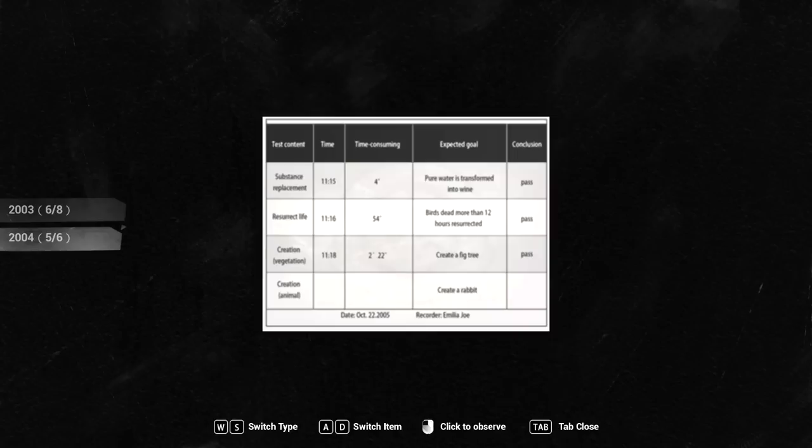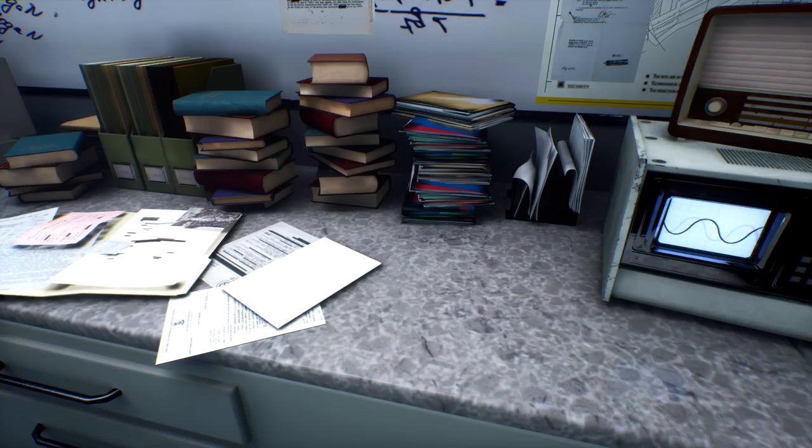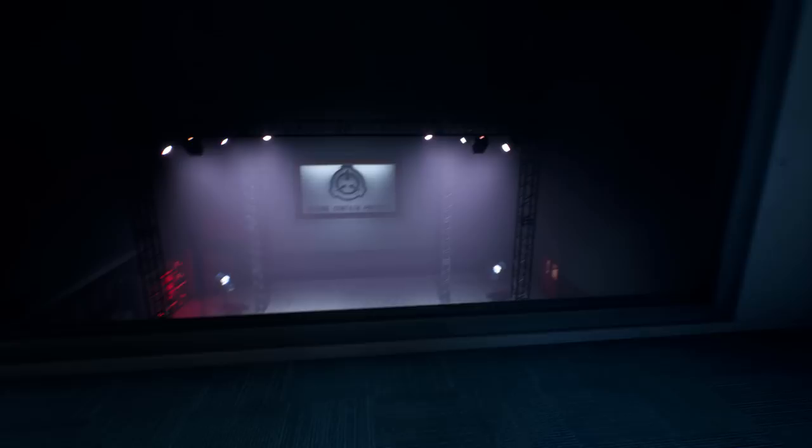Okay, right. Looks like there's a document over here. Let's see. The test plan. Right, so convert pure water into wine. That was passed. Resurrect birds that have been dead for more than 12 hours. That was also passed. Create a fig tree and turn living things into molecules. I guess they haven't been performed yet. Okay. Oh, here we go. Here we go.